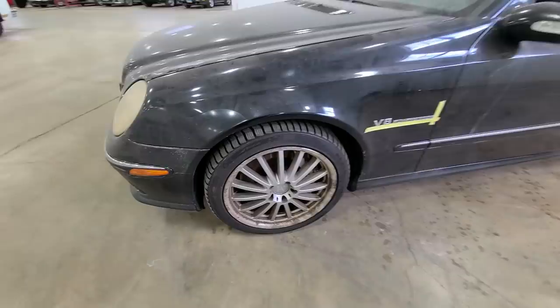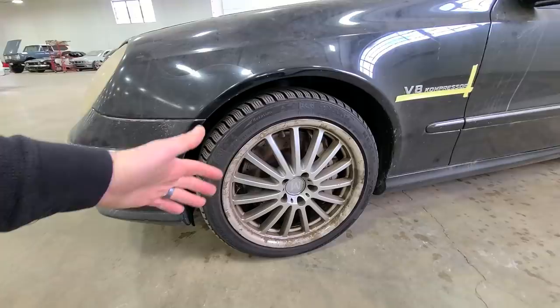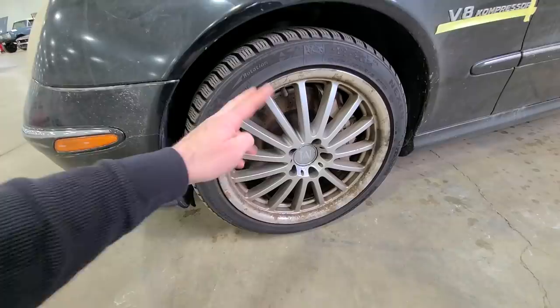Oh yeah. There is a lot to love about this E55 AMG station wagon, but we must start off with these custom one-off factory forged 16-piece alloy wheels. Each spoke is a piece, and these were designed in part by BMW, Lorenzo, Brabus, and AMG, and wrapped in a special Autobahn design tire rated at 218 miles per hour.